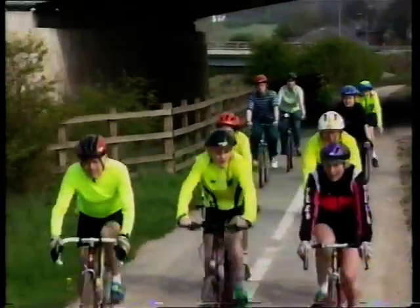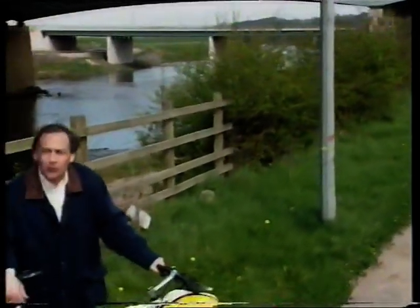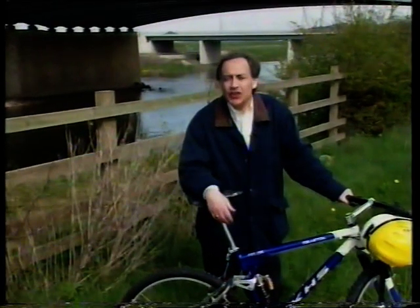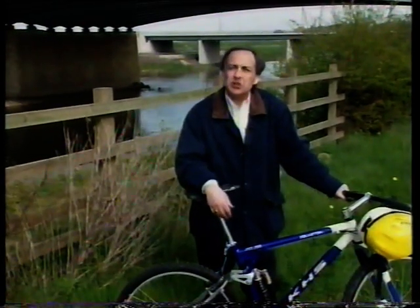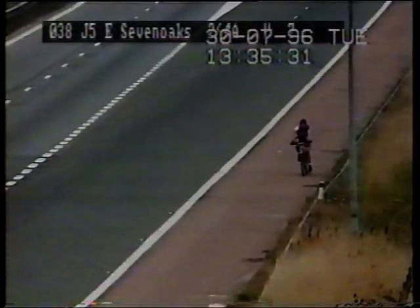Pedal power is booming. One in three of us now owns a bicycle. It's good for the environment, and it's good for you. On average, regular cyclists live 10 years longer than non-cyclists. It's just such a pity about those irritating habits of a small minority of them.